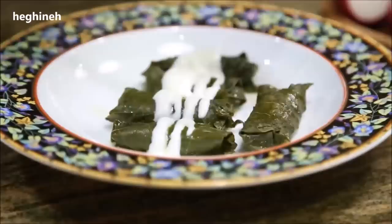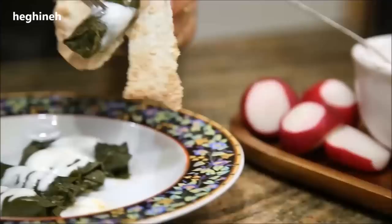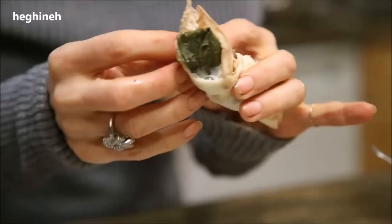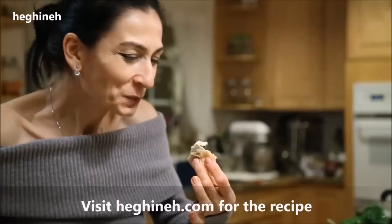Usually and normally. Okay, and I love my Tolma with lavash. Okay, I'll just put one in. Tolma in lavash, just like this. And I'll take a bite. So delicious, so juicy and so spicy. I love it. I want to finish this. And the radish goes so perfect with Tolma. Try it.